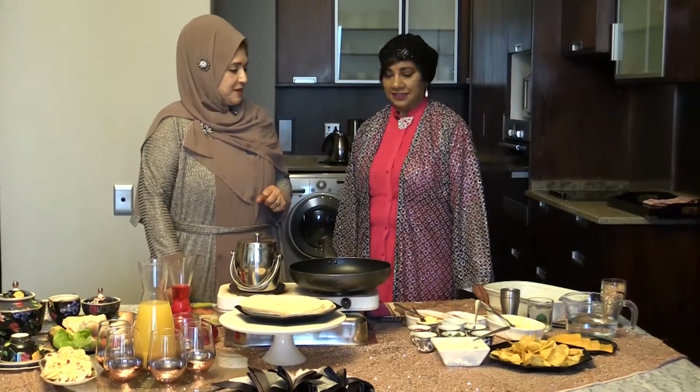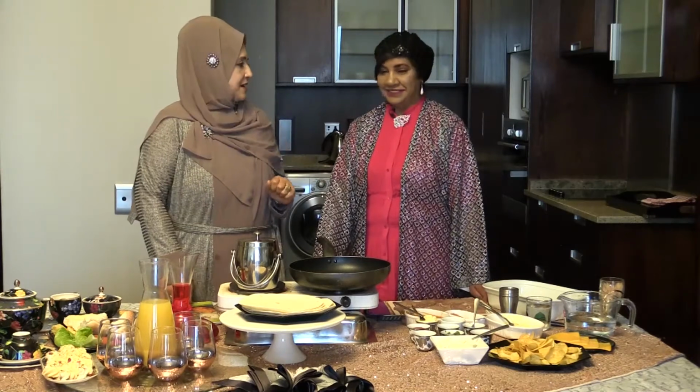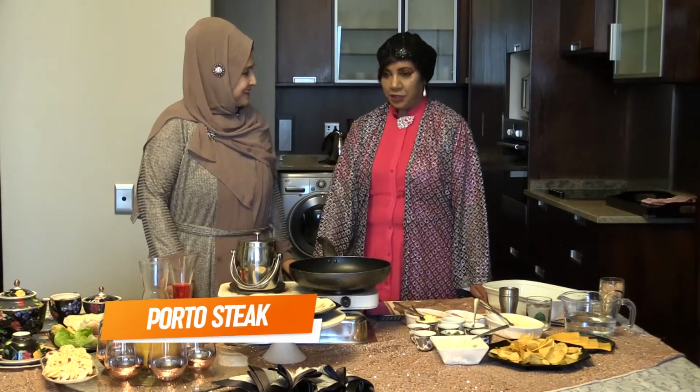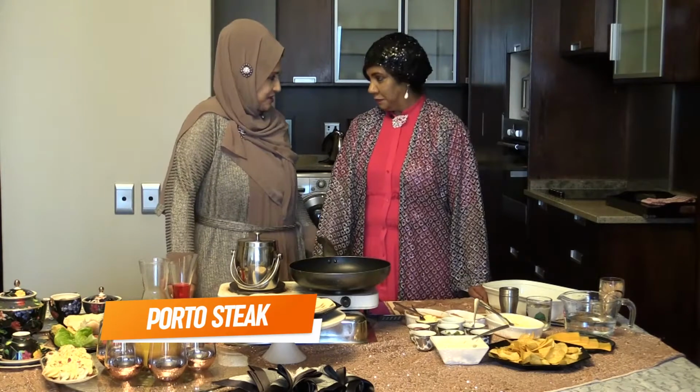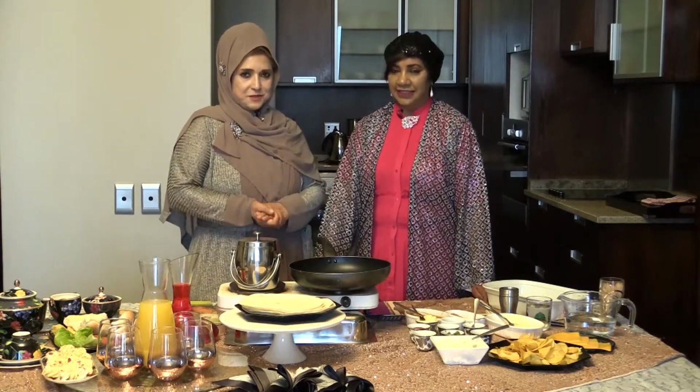On with the program. Last time we saw Sister doing chicken. Today it's steak. And it's Porto steak, I believe. It's Porto steak. Porto means Portuguese. So it's basically similar ingredients with a twist. So we'll see the twist now.